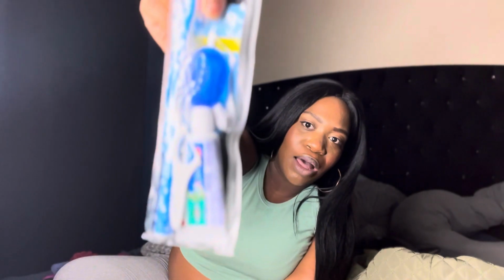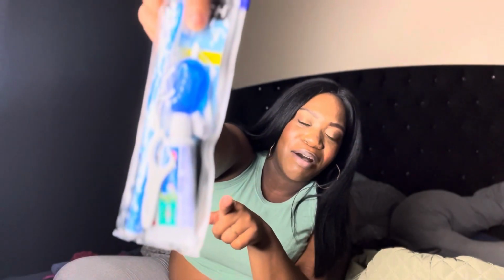But travel size, travel kit toothbrush. It also has the toothpaste that comes inside, the cover for the toothpaste, and you got floss. So it's in like this little compact. So this is great for what I got going on.